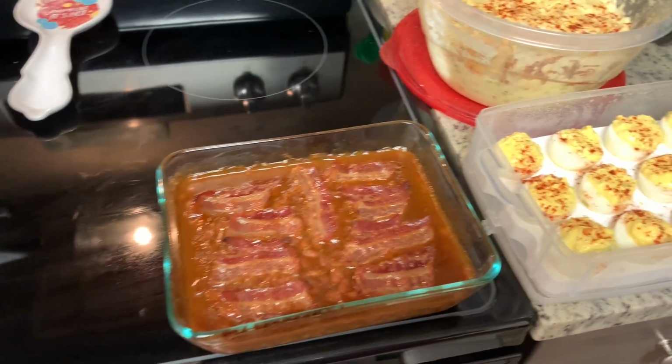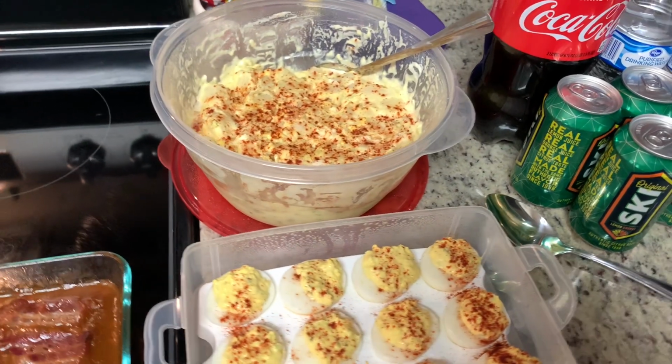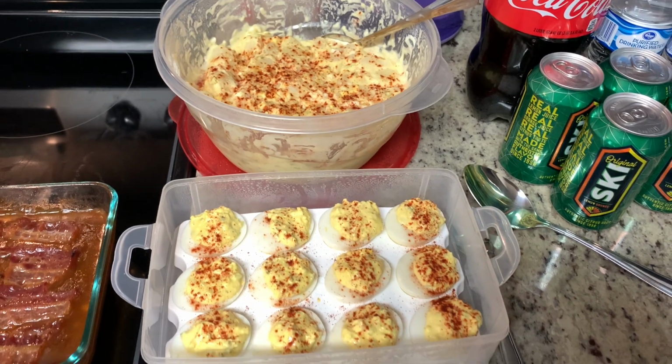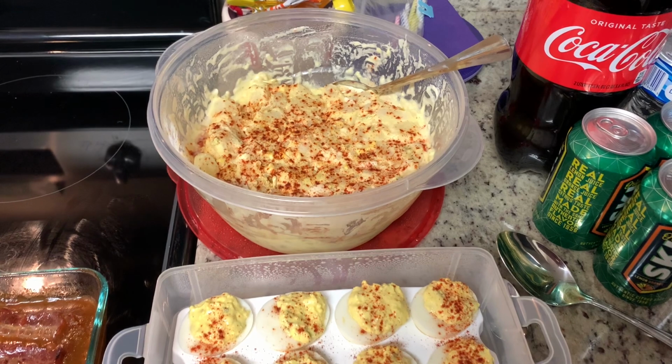And then I have some potato salad and deviled eggs. These two recipes will be in an upcoming video. I'm going to be sharing some recipes for Easter sides, so be sure to check that out. And then for dessert, we had a chocolate pie.